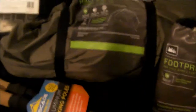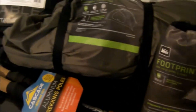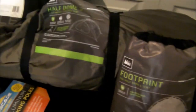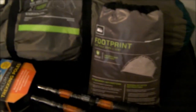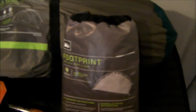Then I picked up at REI during the Black Friday deals the Half Dome 2 tent and its footprint. $135 for the tent at the time, and then $24 for the footprint, getting those together for the Black Friday sale. Good tent, good footprint. They've got a lot of height on them, excellent tents. A little heavy for backpacking, just a bit over 4 pounds. For a 2-person, I guess that's okay. You split that weight between the two of you, and it's not too terrible. But especially for one person to take, that's a heavy backpacking tent.